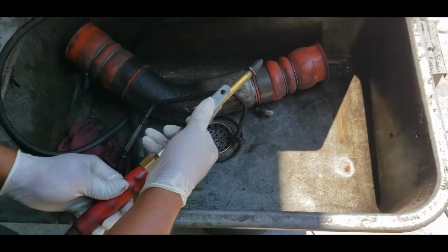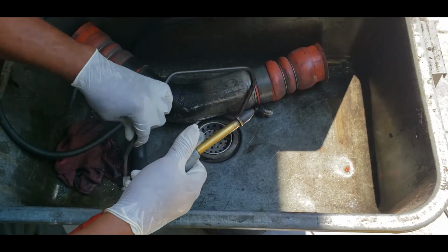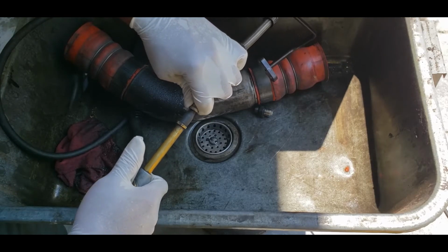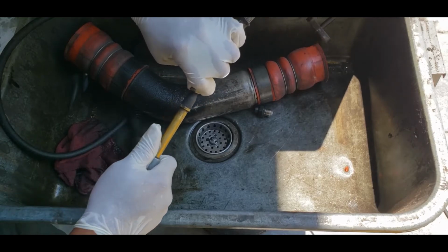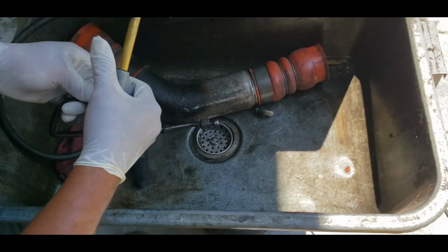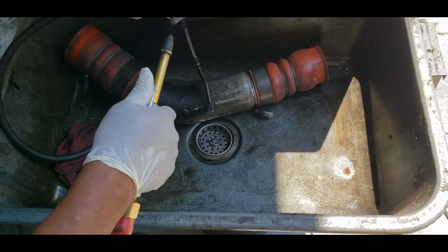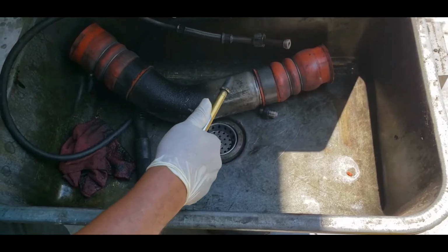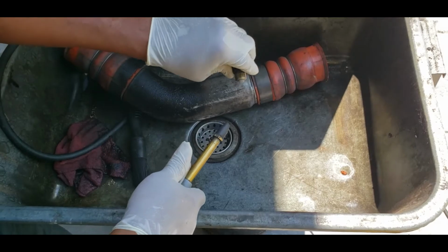All right, I had to change my gloves. Make sure you're wearing gloves any time you mess with the cleaner, because you definitely don't want this on your hand. Okay, I just want to blow through the feeding tube. And just want to make sure.